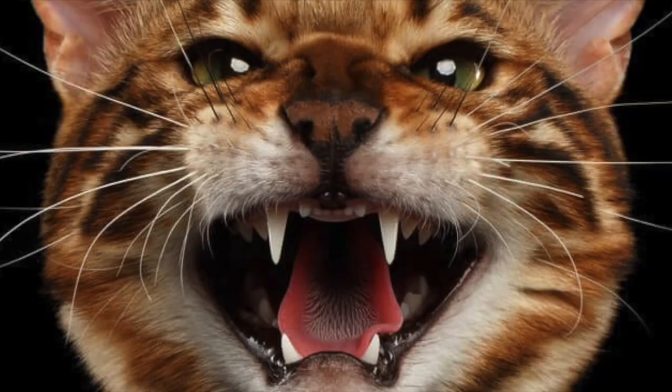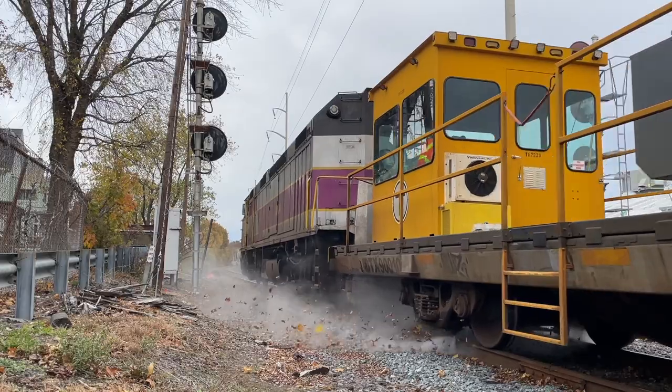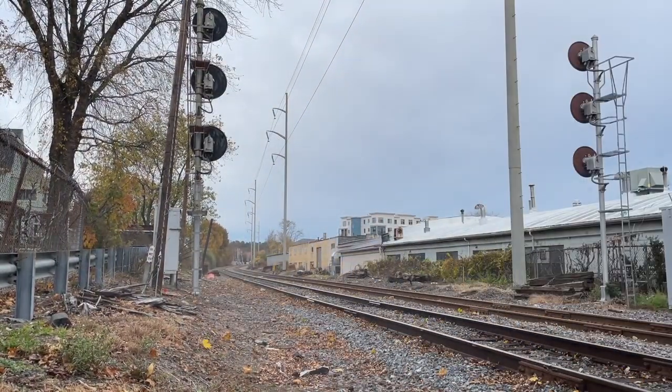this sound. What is it? Could it be a hissing cat? Not even close. Fingernails on a chalkboard? Nope. Wait, is it the MBTA's power wash train in action? Correct. But what is the power wash train?